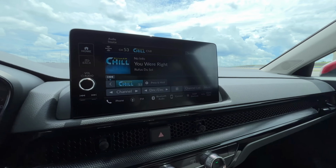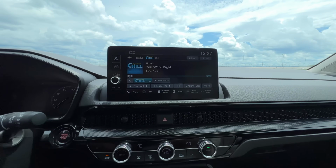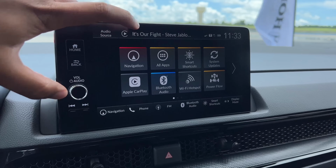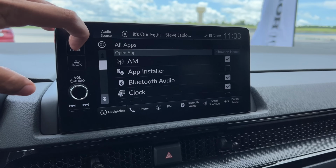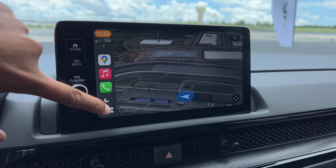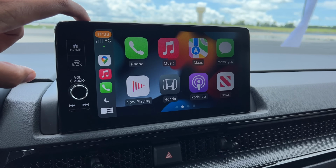Just like the Civic and the new HR-V, you have the updated Honda infotainment system that's housed in this touchscreen display. The CR-V EX and Sport models come with a 7-inch screen, while the EXL and the Sport Touring get the bigger 9-inch screen. But all trims get Apple CarPlay and Android Auto as standard. However, they are wired on the EX and Sport with a 7-inch screen and wireless on the EXL and Sport Touring with the 9-inch screen.